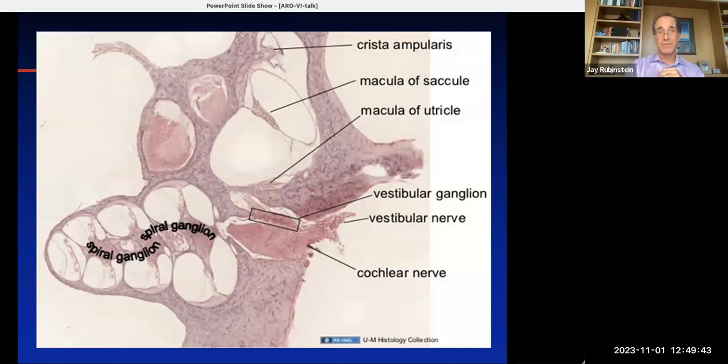So if in fact vestibular neurons degenerate after deafferentation in the same way that cochlear neurons do, then trying to stimulate those neurons from that distance would be problematic. The data from the Hopkins patient conflicts with that. So again, this is one of those challenges that we really need to better understand in order to make this work.